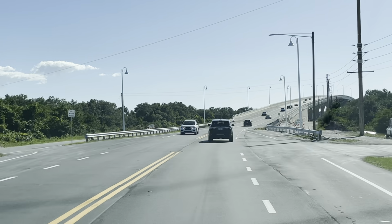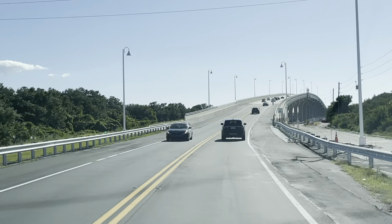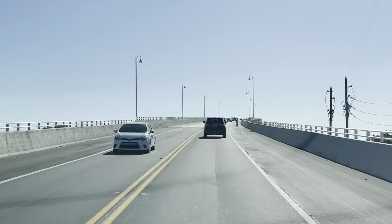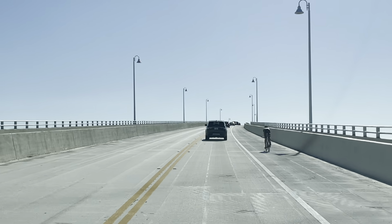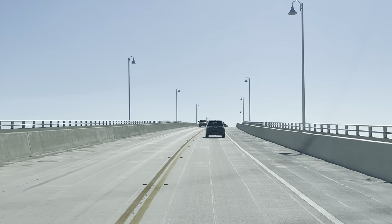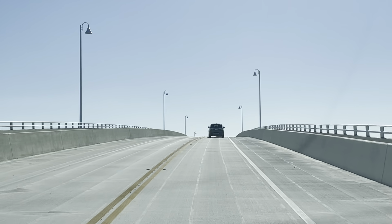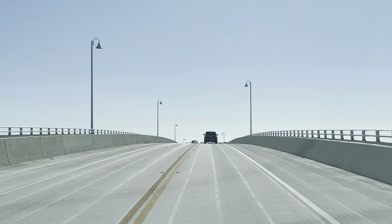Oh man, they're fixing it. I think that's actually where I was playing the fish right down there. This reminds me of Marco Island for a lot of reasons. One, it's under construction. Look at this guy, that's a workout right there. Man, look at the view.